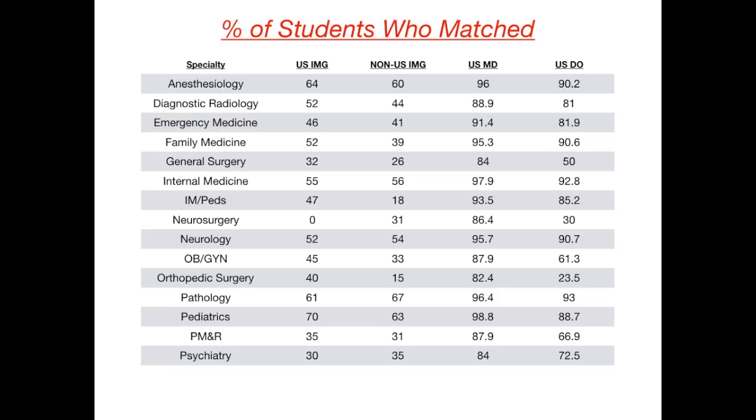Because unfortunately, sometimes residents have things come up in their personal life and they have to drop out of residency. People can have health issues, it doesn't matter. But as seats become available in the competitive specialties, then IMGs in the less than competitive specialties can try to do a little switcheroo.